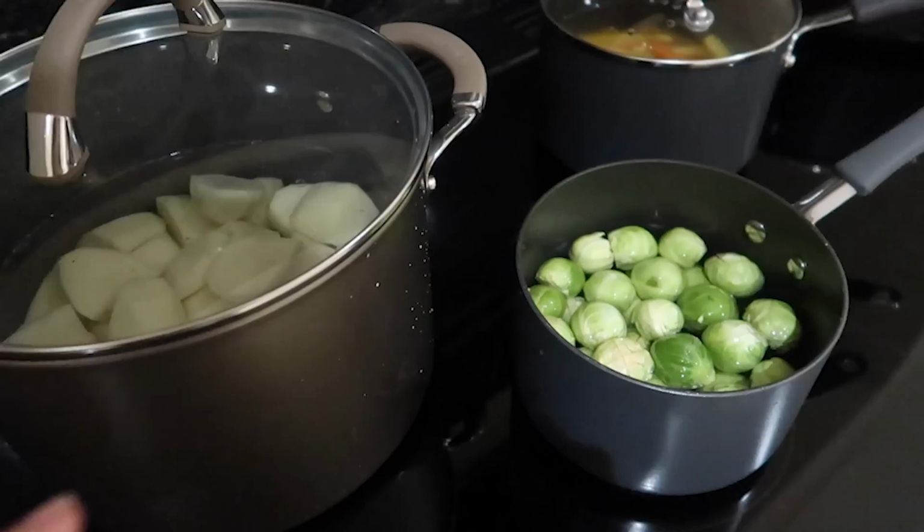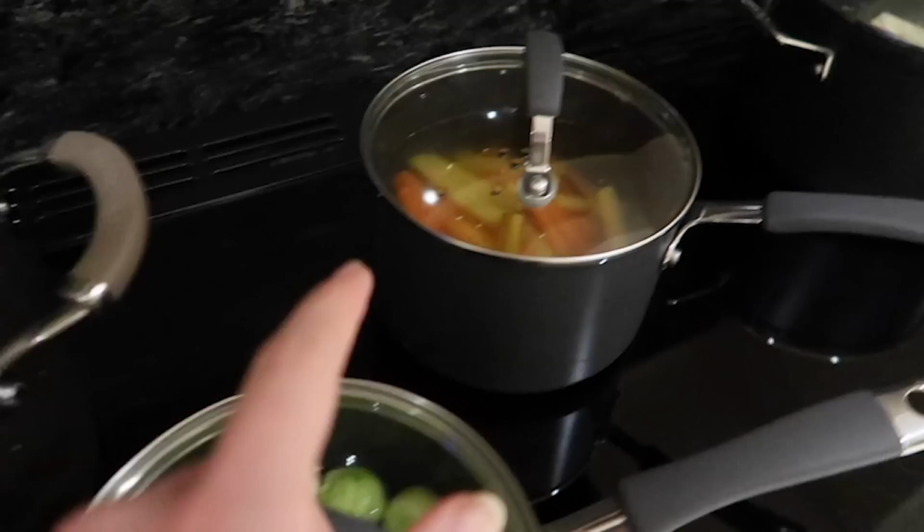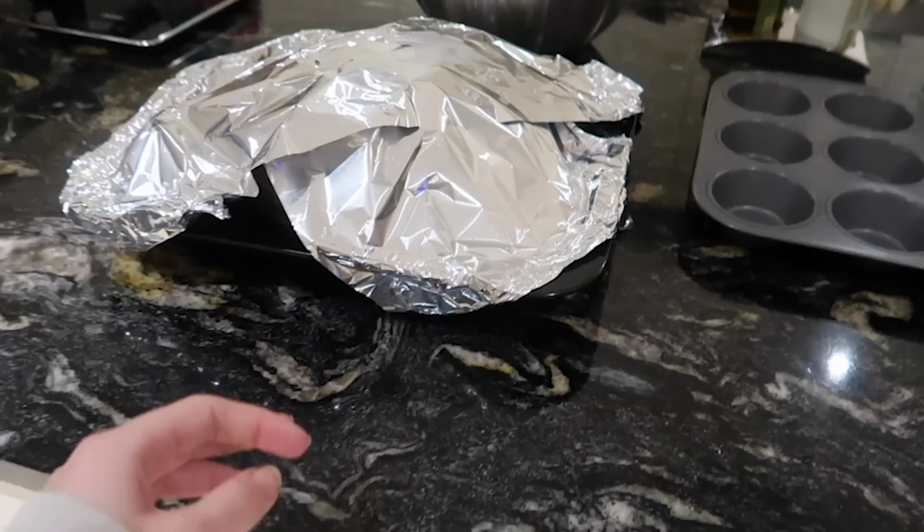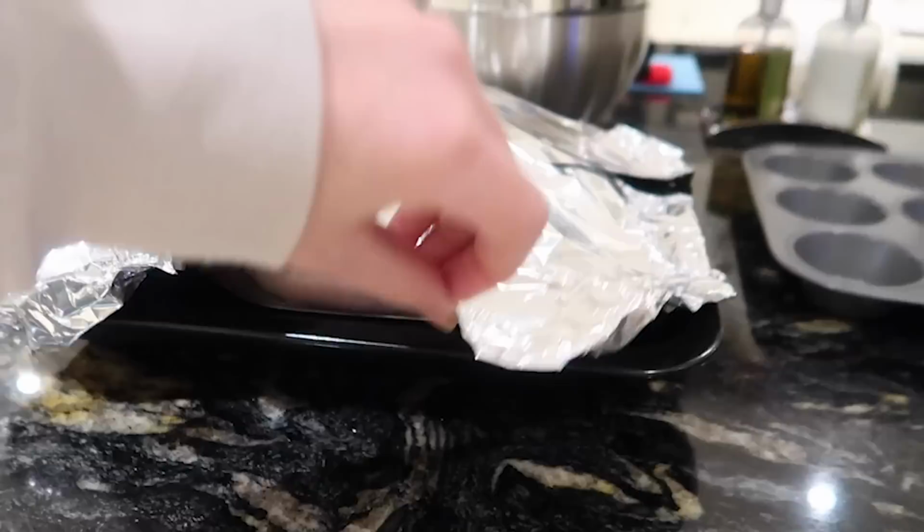Christmas food is prepped. We've got sprouts, potatoes, carrots and parsnip. Oh no, what's that? Carrots and? Oh, there are two types of carrots. Oh, yellow carrots and parsnips. And then we have the turkey about to go in as well.